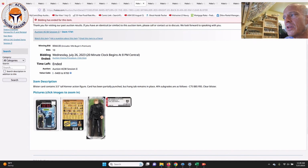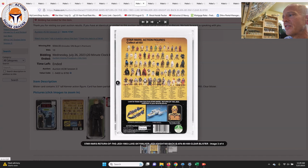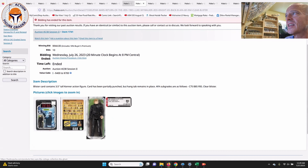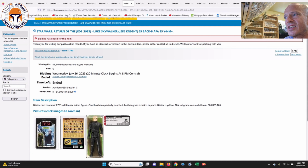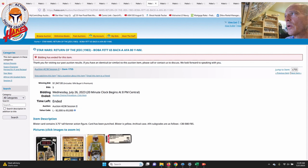So this one was a clear blister as well, which I actually thought was a better deal. I'd much rather have a clear blister, lower grade, versus a yellow blister, higher grade. But they ended up selling for right around the same price. But very interesting sales prices on this one. Now, the other one was a Taiwan. This one was the Hong Kong. So if I had to guess, I'm guessing that the Taiwan Luke on the 65 back is pretty scarce, and maybe that's why that one sold so high. But this one was the Hong Kong clear blister that sold for slightly lower at $944.